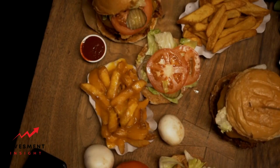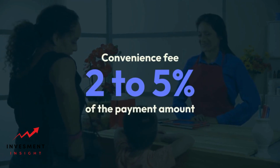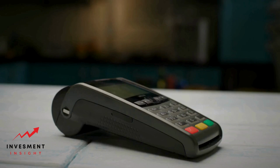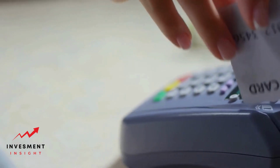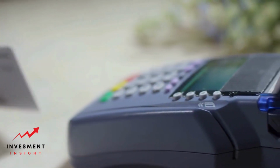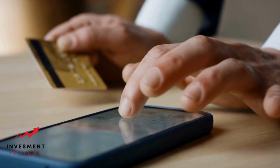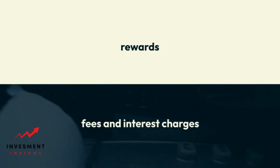Before considering paying a mortgage with a credit card, homeowners should research their lender's policies and fees. Some lenders may allow credit card payments, but charge a convenience fee which can range from 2% to 5% of the payment amount. Additionally, some credit card companies may treat mortgage payments as cash advances, which often have higher interest rates and fees than regular purchases. Homeowners should also consider their credit card's rewards program, as using a credit card to pay a mortgage could earn them cash back or points, but only if the rewards outweigh the fees and interest charges.